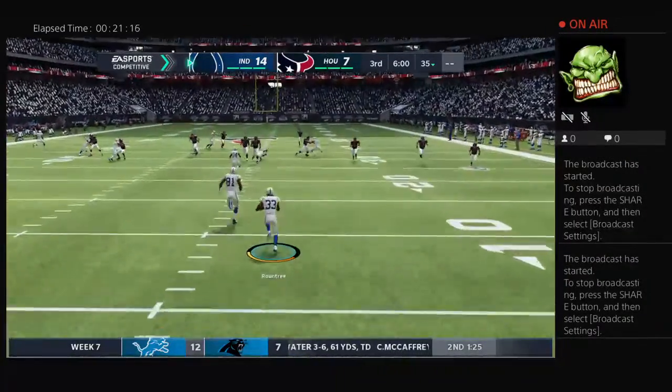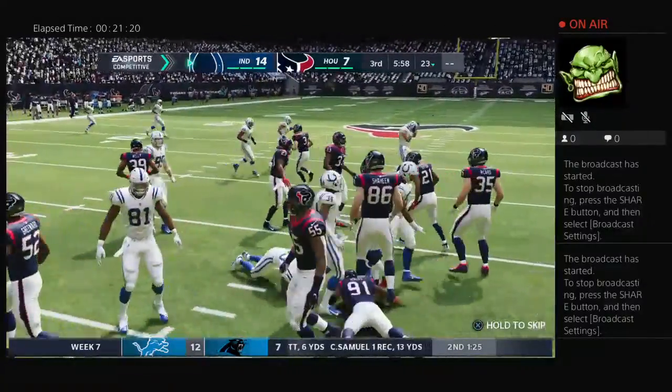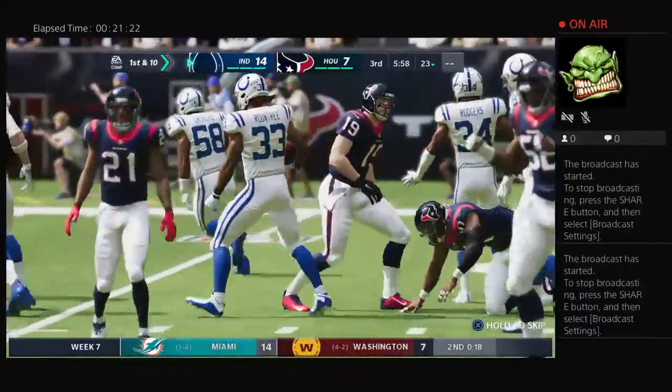Now this will make it into the end zone. And ultimately cannot get this out to the 25-yard line as he's dropped it to 23.